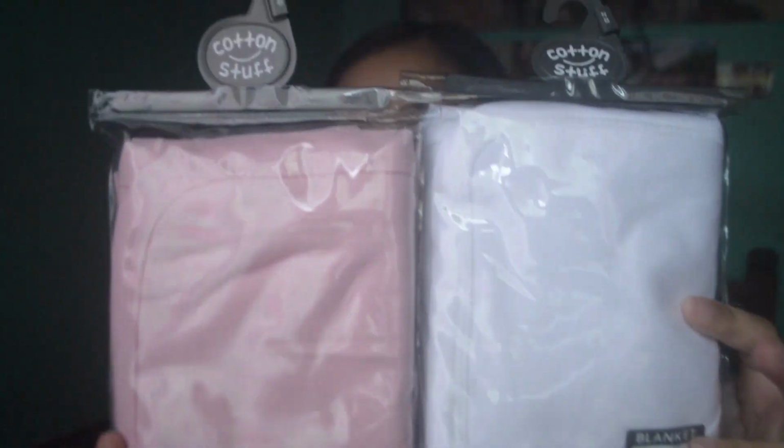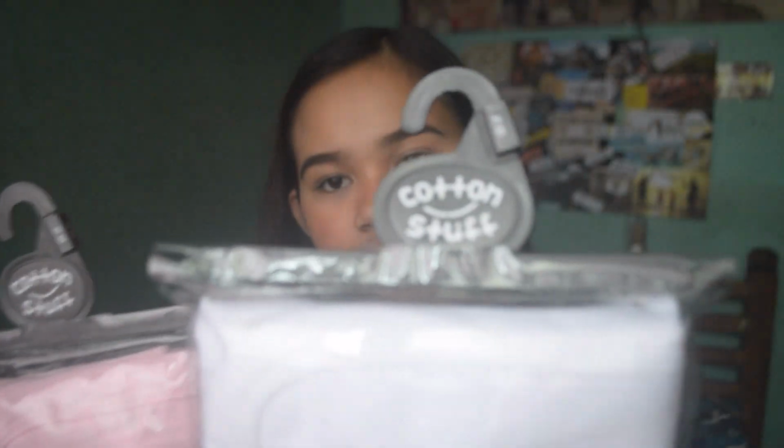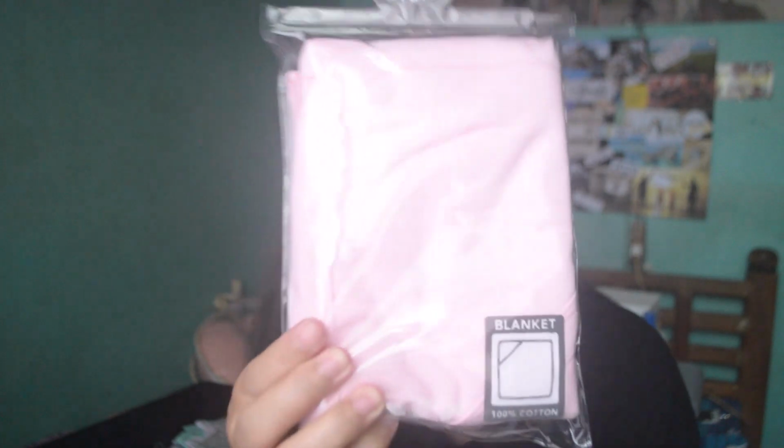The next thing I have is the receiving blankets. Dalawa lang yung meron ako. Ayan, and this from Cotton Stuff. And ang presyo nitong white is 249.75. At saka ang presyo naman nitong pink is 269.75. So medyo mahal sa pink compared sa white. So magkaibang kulay yung kinuha ko para hindi naman masyadong magkapareho. Dalawa lang muna yung nakuha ko kasi meron ako ngayon na order sa Shopee na muslin swaddle.